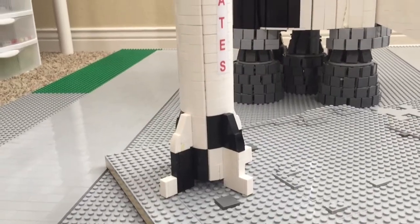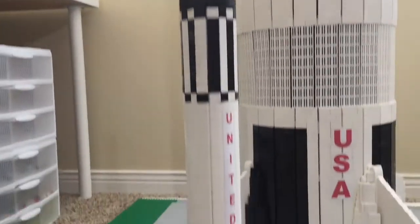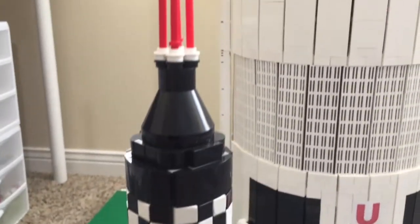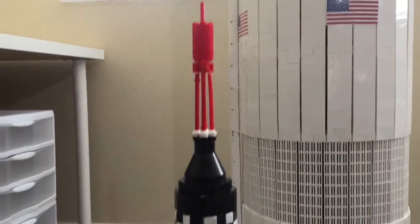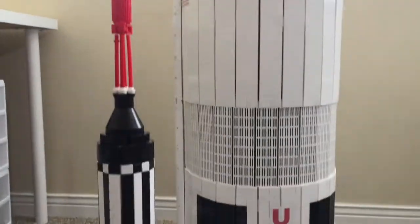At the very beginning over here, we have the Mercury Redstone rocket. This thing was basically just a human-rated missile. You can even see that it's about the same size as a missile, and I used a lot of these 1x2 curved slopes all the way up the body of the rocket, to get that shape there. You can see at the very top, that is the capsule. This red thing, that is the launch escape tower system, and that was used if this rocket decided to explode. This could lift the capsule off the top of it and bring it to safety.